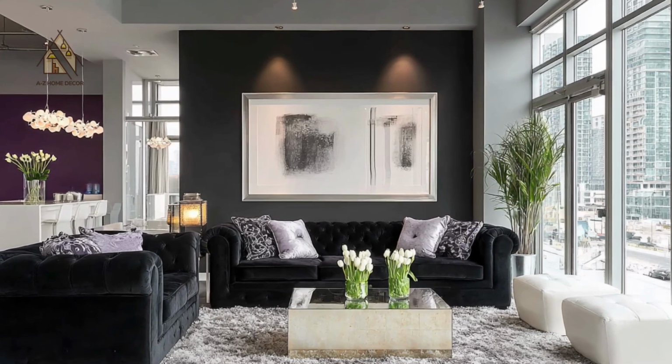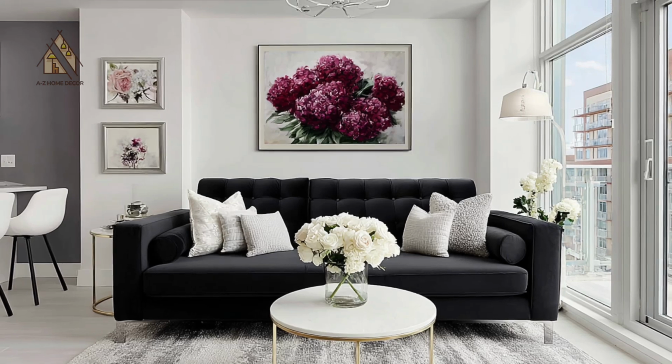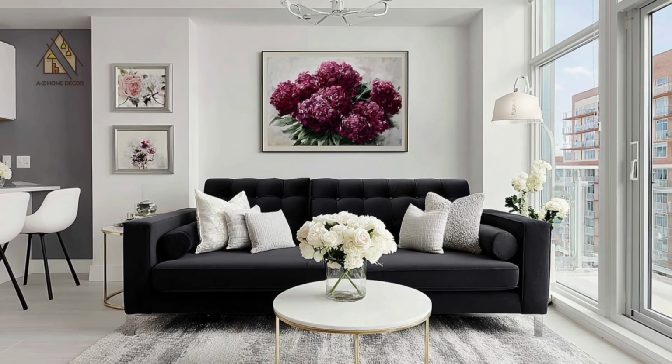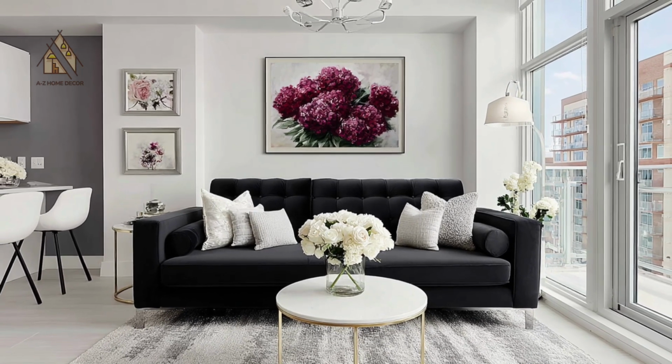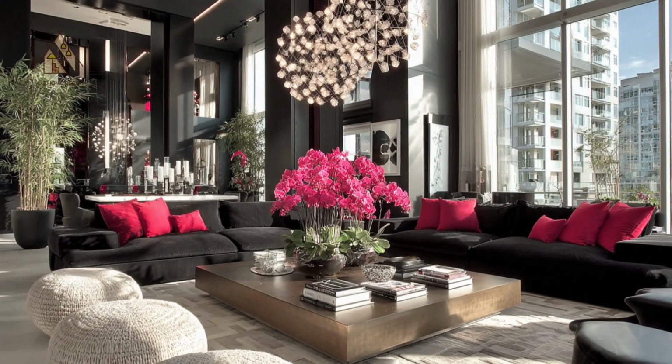In a home office, fuchsia injects creativity into the structure of black. A velvet desk chair, black shelving, and gold hardware blend function and fantasy. This is where productivity meets personal flair.